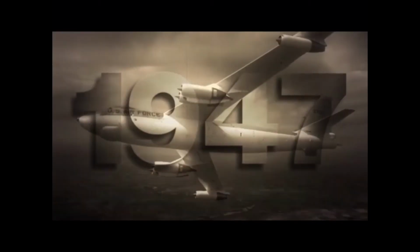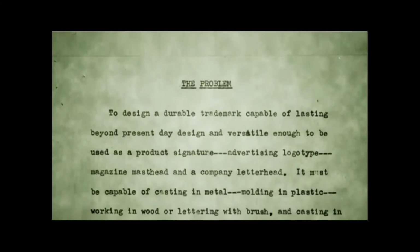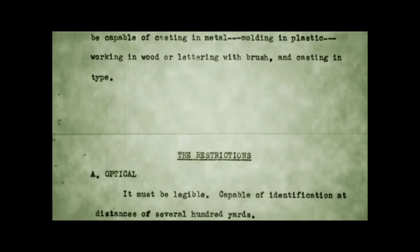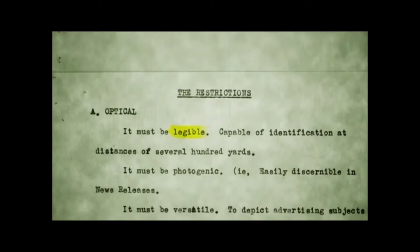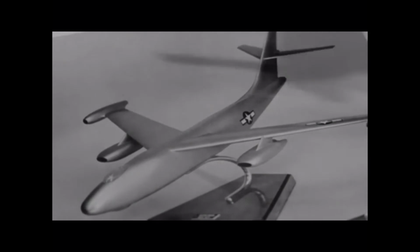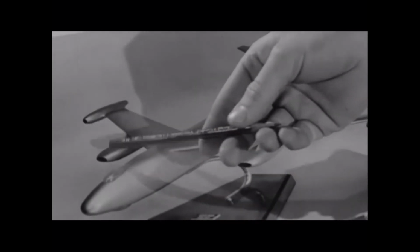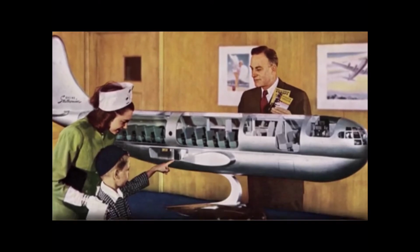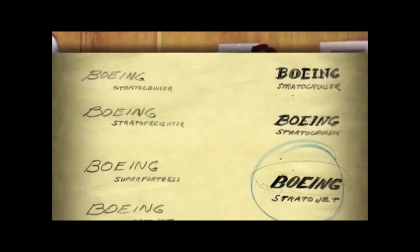So in 1947, two Boeing artists set out to design a durable trademark capable of lasting for years to come. Artists Keith Kinsman and Bob Lally put together a 10-page proposal for creating a new logo that melded visibility, style, and color. Born of the emerging jet era, the Stratotype font, Boeing's swept-wing Stratojet and luxurious Stratocruiser inspired the look, as seen in these sketches from the Boeing archives.